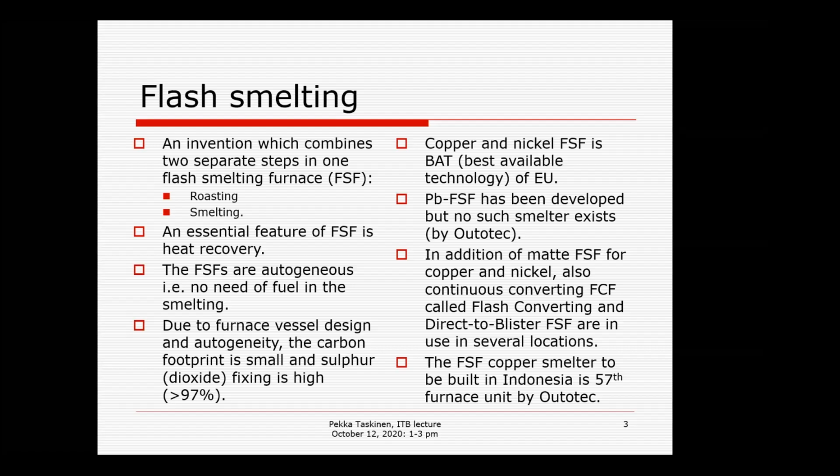Flash melting for lead, but I don't have any further information about that.